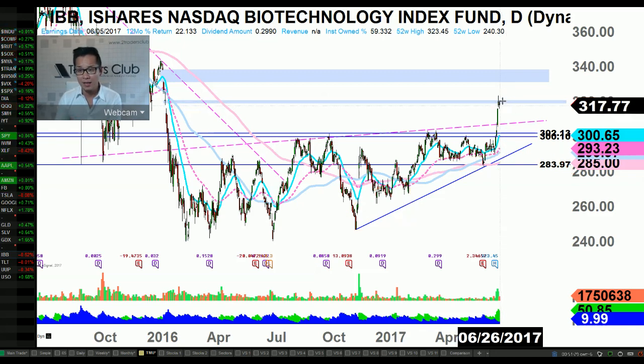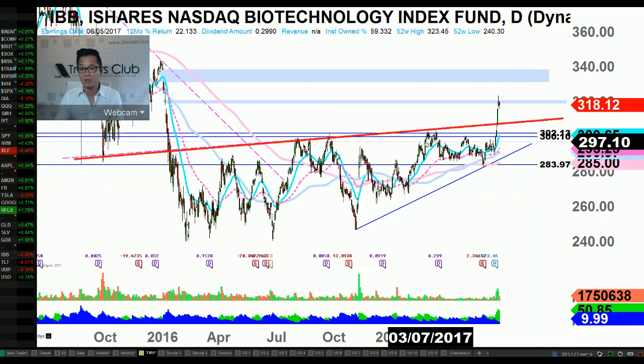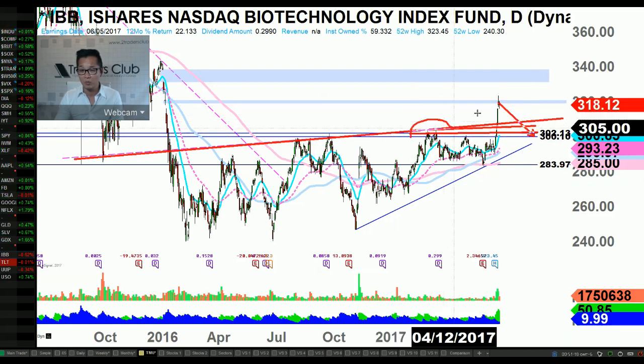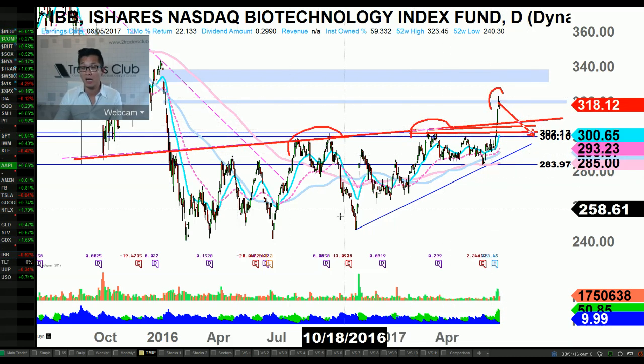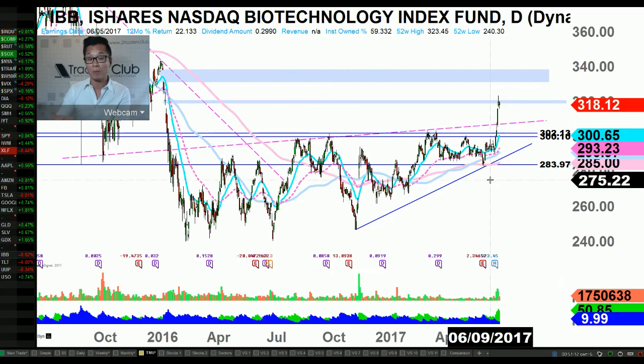So let's see if we can see this thing pulling back, maybe to 300, 302, maybe when this rising pivot retests some of these levels, because we've got this cultivation of higher highs now. We got higher lows. It's before we start to resume back up to the primary term uptrend.